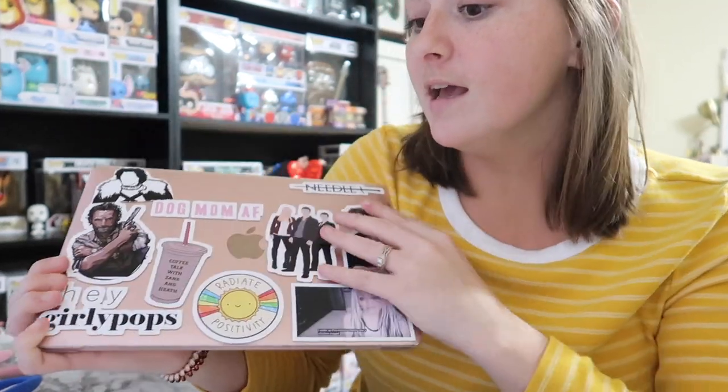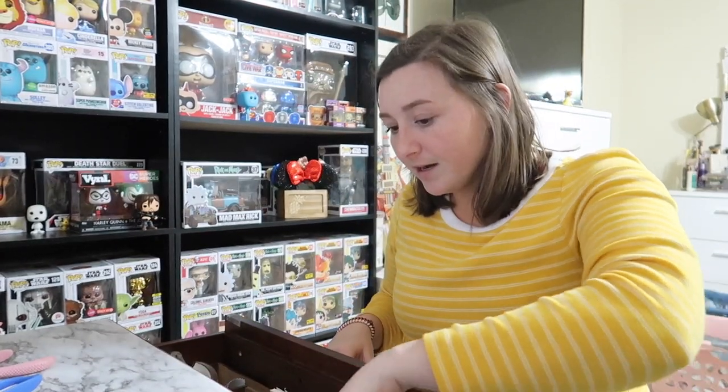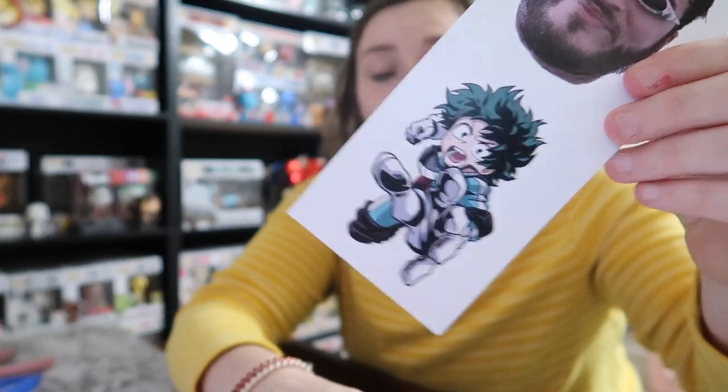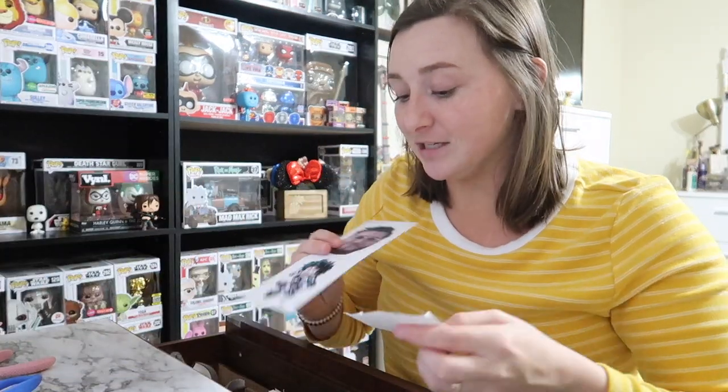And there were three of them that I didn't get to use. I'm kind of upset about it, but there's literally no room. I just have a heart Chuck Bass right here, and then we have Zane, he wouldn't fit, and Deku. But I think I might add Zane to the back of my phone case because I think that would be hilarious. But I think I'm getting a new phone, so I don't want to waste the sticker on a phone case that I'm not going to get to use.